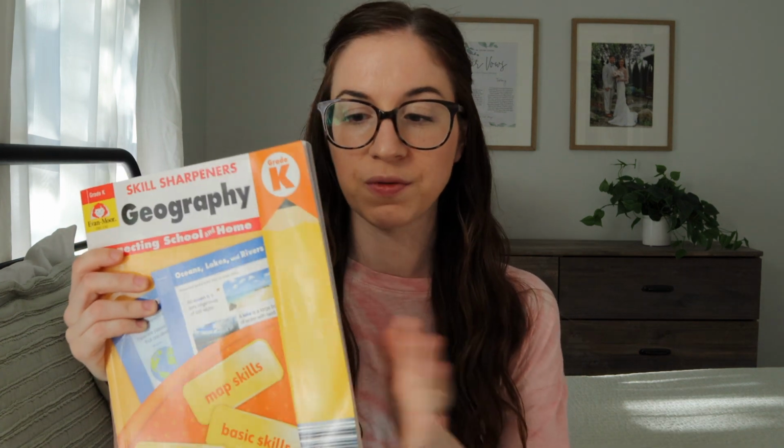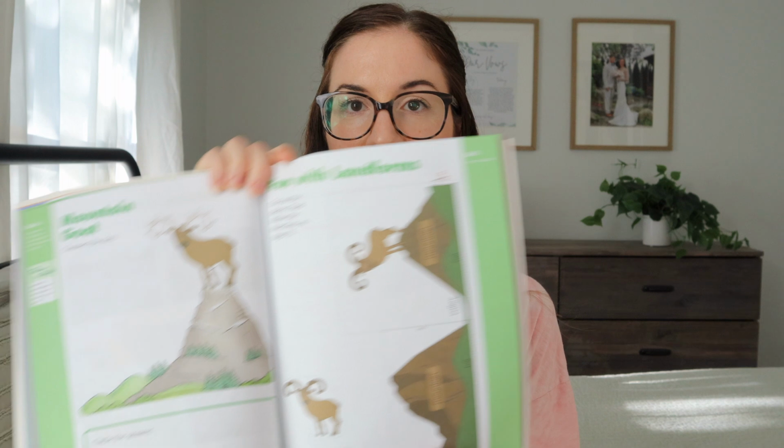And then the last couple things I wanted to mention were a couple things that I have cut out, because I know it's really easy to overload the schedule as a first-time homeschooler, and I was definitely doing that. I was planning on doing two more things. This is the geography skill sharpener. This is very, very minimal. It's only like one or two pages for a lesson, so it definitely wouldn't be a big deal if we tried to do it.